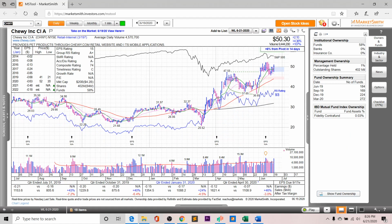And overall, you can see it's not yet profitable, but it does have quite good sales growth going back the past few quarters, up around 40%. And taking a look at the annual estimates, you can see it's not supposed to be profitable within the next 2 years. The EPS rating is a 15, the Group RS is an A+, the SMR rating is not available, the accumulation distribution is an A-, and the overall composite rating is a 74.